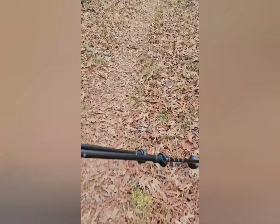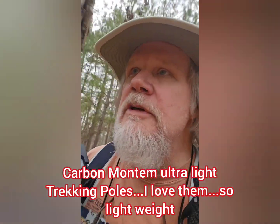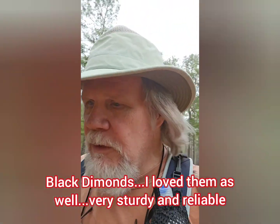Also, I'm going to flip the phone around. I'm going to be hiking with my new Momentum trekking poles. I have used them one time before. Excuse me, my voice is going out; I'm just recovering from pneumonia. My Momentums are carbon trekking poles. They're very light, extremely light, much lighter than my aluminum poles. So I've hiked with them once before. I really liked them, so today will be another hike.